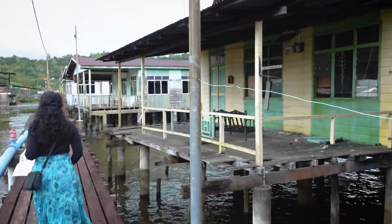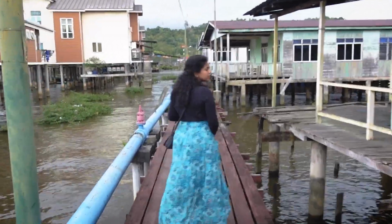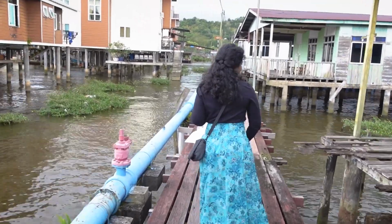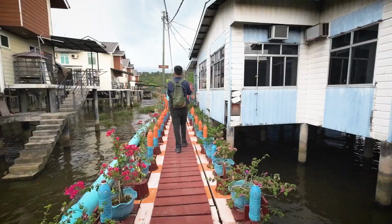Look, an abandoned house. Do you want to move in there? Shishira. But there's no bridge. How will you make it? Why don't you lie down like this and I'll walk all the way? Okay.